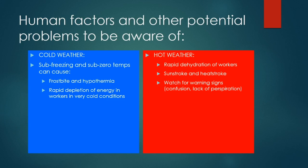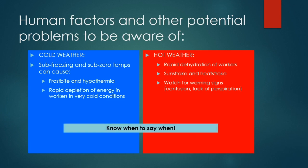In hot weather, you have rapid dehydration of workers, potential sunstroke and heat stroke, and you need to watch for the warning signs, such as confusion or lack of perspiration of the workers. And really, know when to say when, guys. If it's too hot or too cold, sometimes it is, and it might not be because of the concrete, it might be because of your people.